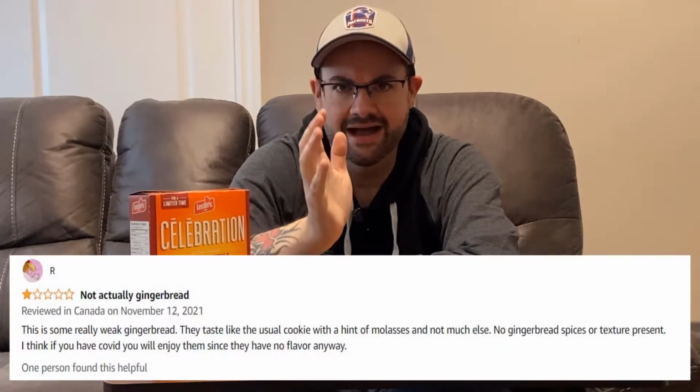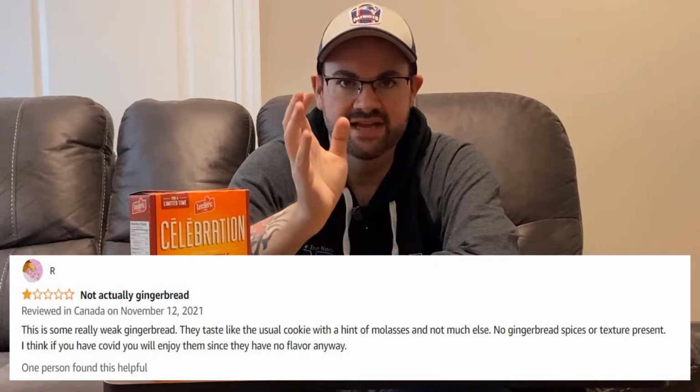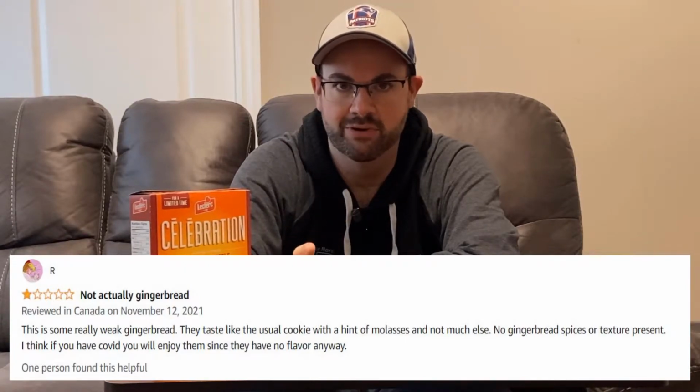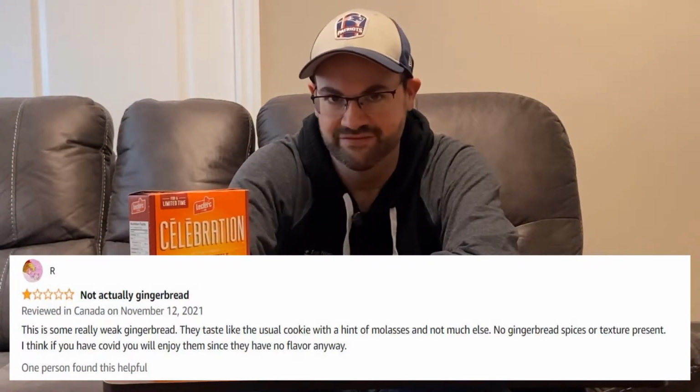They give this product 1 star and write, not actually gingerbread. This is some really weak gingerbread. They taste like the usual cookie with a hint of molasses and not much else. No gingerbread spices or texture present. I think if you have COVID, you'll enjoy them since they have no flavor anyway. One person found this helpful.